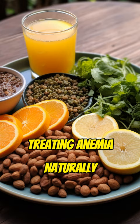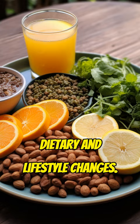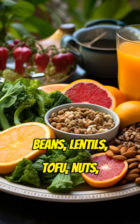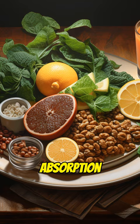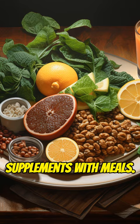Treating anemia naturally involves incorporating certain dietary and lifestyle changes. Firstly, focus on consuming iron-rich foods such as leafy greens, beans, lentils, tofu, nuts, seeds, whole grains, and lean meats to boost iron levels. Vitamin C aids in iron absorption, so include citrus fruits or supplements with meals.